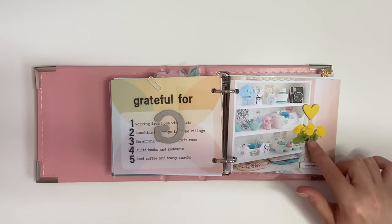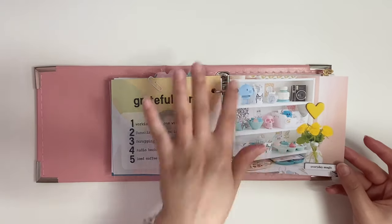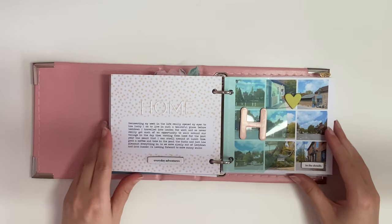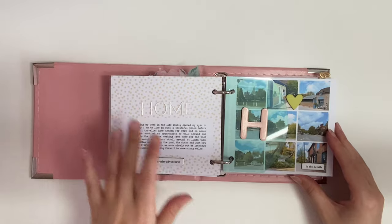I've just popped over some flowers I got that week, and just a little everyday magic. So yeah, just a little picture of my craft room and my shelving unit. Oops. This one's H for home. So just sort of talking about going out into the village more and documenting that.